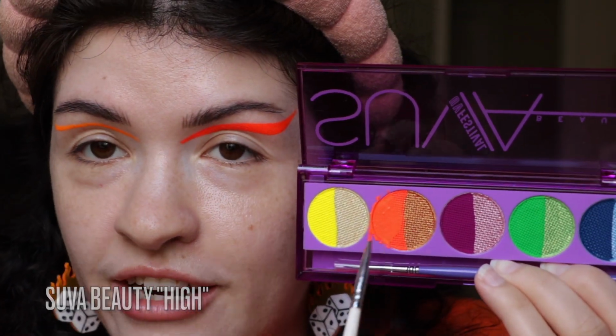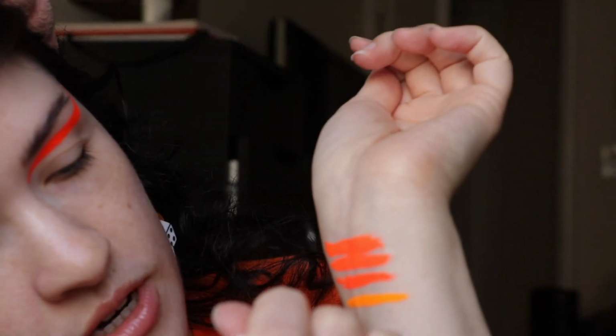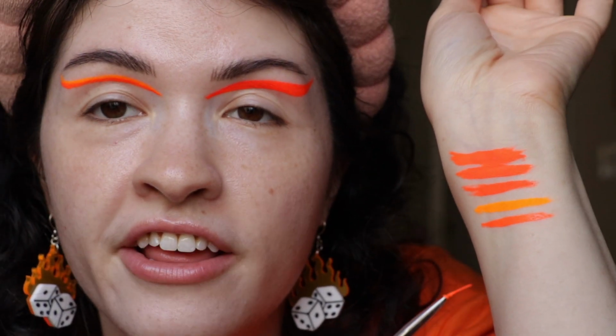It's a split liner, so you get both of these. Will they be dupes? Let's see. No, these are not dupes. Okay, I think High maybe should have gone on the other side. I don't know. It's almost like an in-between shade. I need to swatch this one on my arm to see. Yeah, dude, High should have gone on the other side.